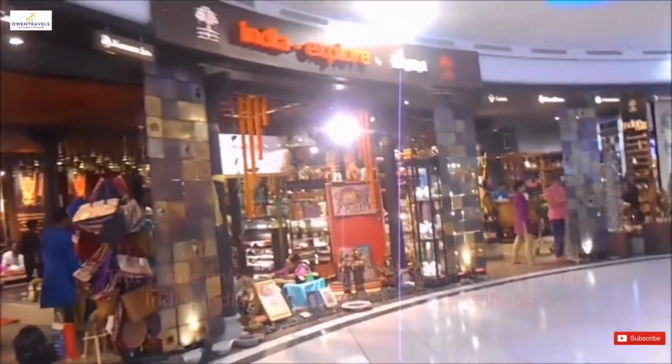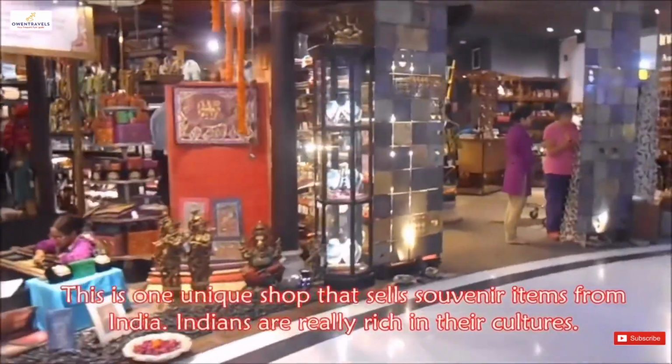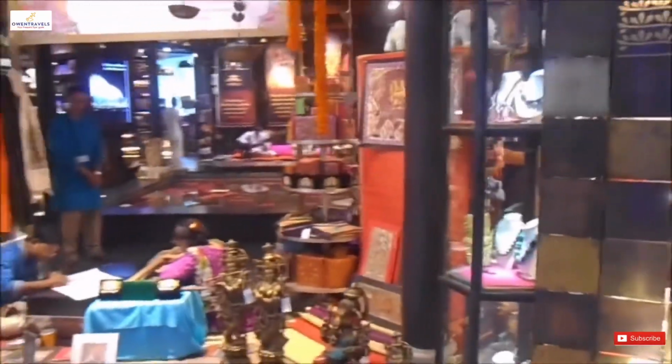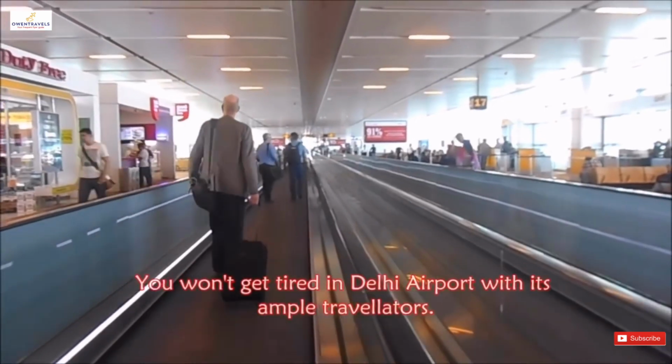There are also plenty of art presentations where you can really tell you are in the stunning country of India. There is also a souvenir shop with some craftsmen showcasing Indian cultural arts. Also, travelators are widespread across the terminal, so you won't get tired in Delhi Airport.